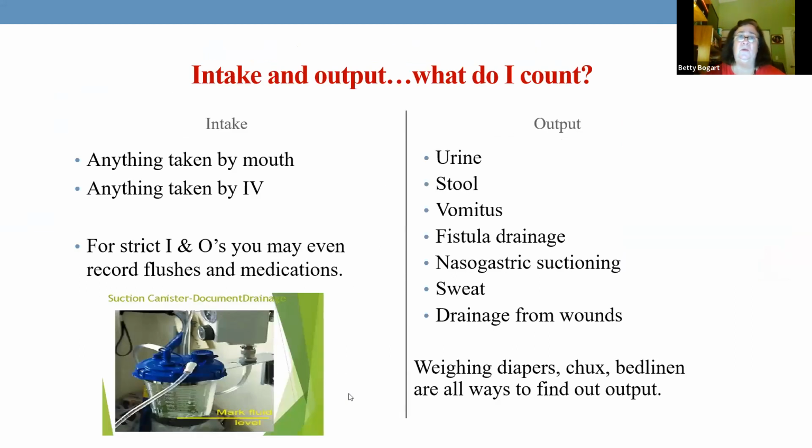Intake and output, what do we count? Well, intake is anything that goes in the mouth or the IV. Now, if we are looking at a child with strict I&Os, sometimes we need to flush IVs and give medications. That amount also needs to be counted. What is output? Urine, stool, vomit, drainage from a fistula or NG tube. You can guesstimate the sweat and then any drainage that comes out.